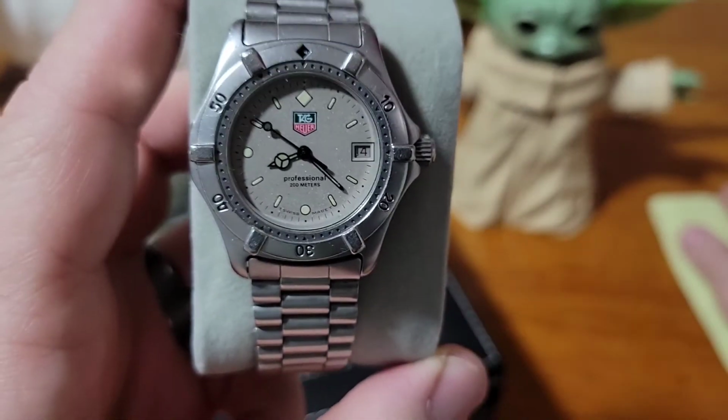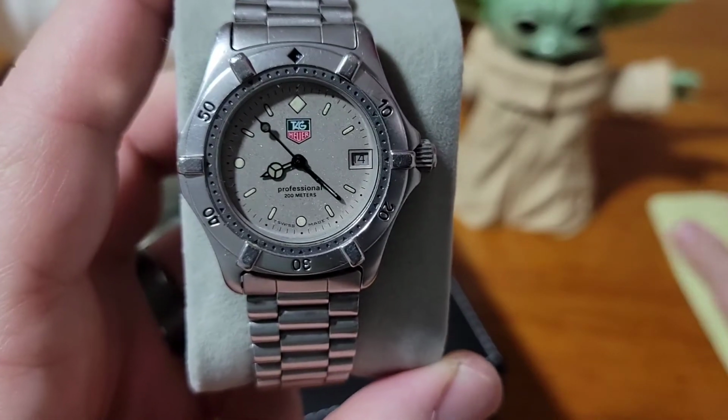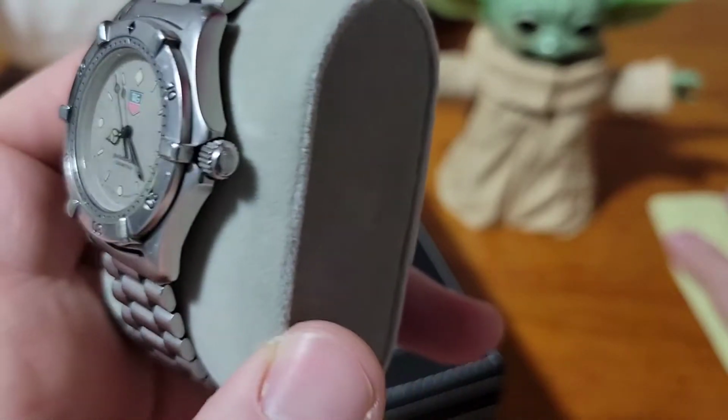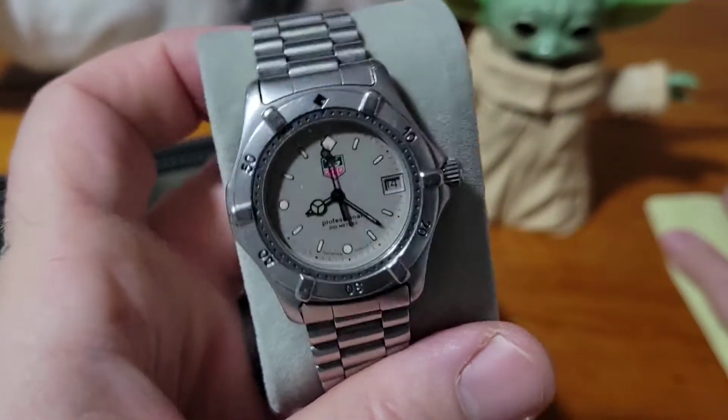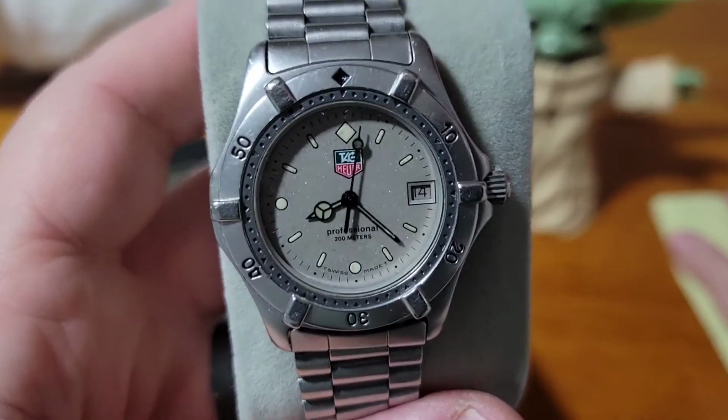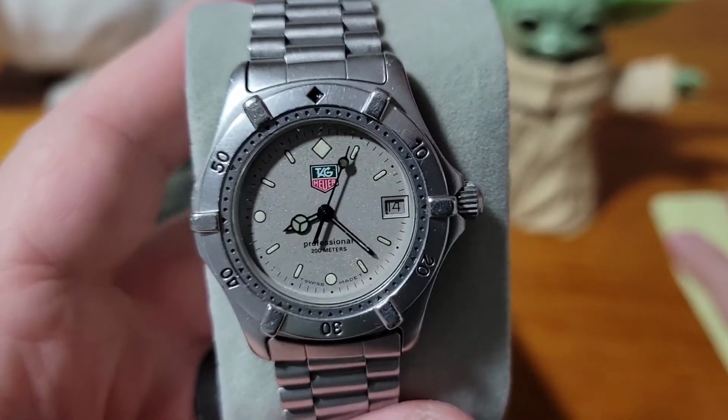On the original bracelet, the screw down crown on it is not working. I might have to see if I can get Tony to fix it. I bought it like that. But this is the original bracelet. I had it on a leather strap for a while, and I put it back on the bracelet because I think it looks better. But I don't know.